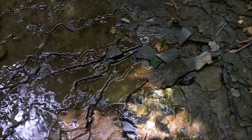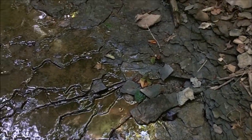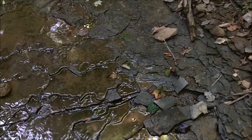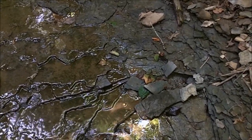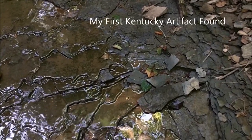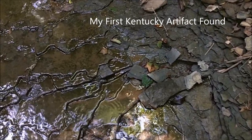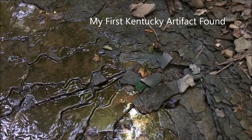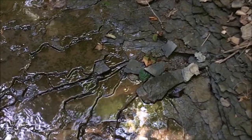Good morning, everyone. Back again down here in the creek today. Getting ready to show off my finds from May 31st, June 6th, and June 7th. Below me right now is the first artifact that I found and got my start here in looking for artifacts here in Kentucky. It's a point. I was out looking for deer sheds that morning, February of 2012. Didn't find any, but I found this point.